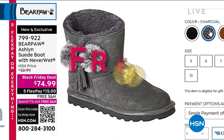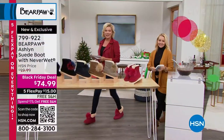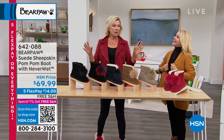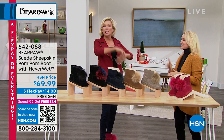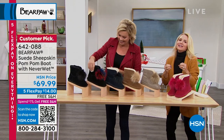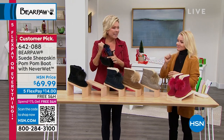The pom-pom booty. It's just so cute. I'll never forget the first time we came out with a pom-pom style from BEARPAW. It was like, where did that go? Yeah. And we had a bunch, remember? Yes, I do. And then we brought it back. That's right. We try to bring it back because it's so festive and so fun and she's just so stinking cute. So we do try to bring her back every single time.